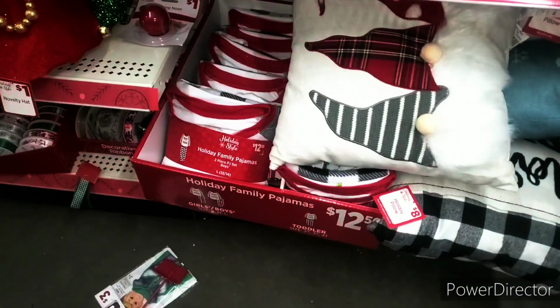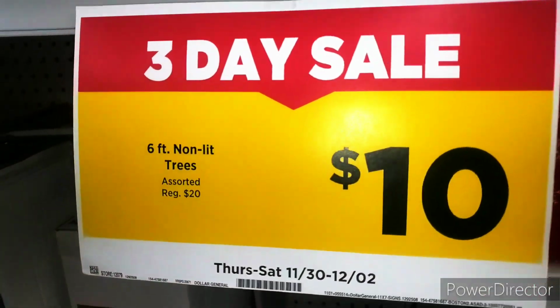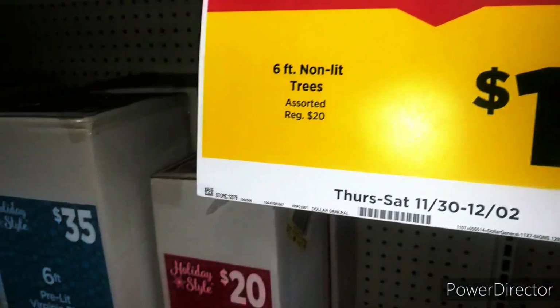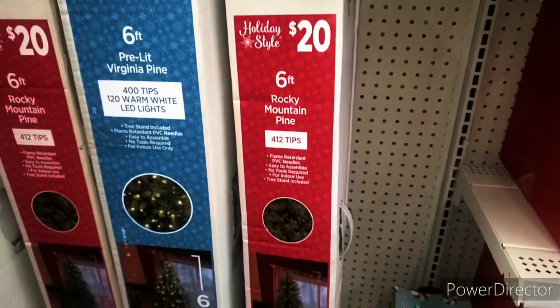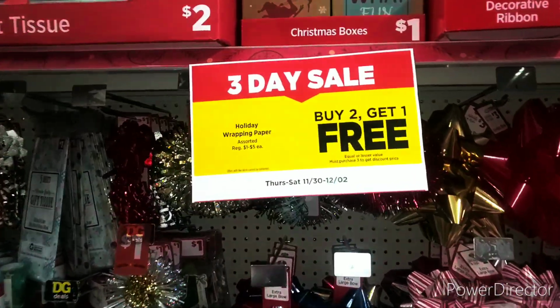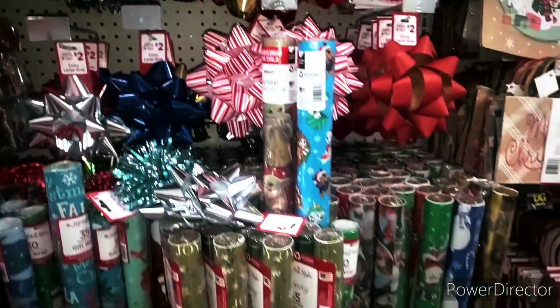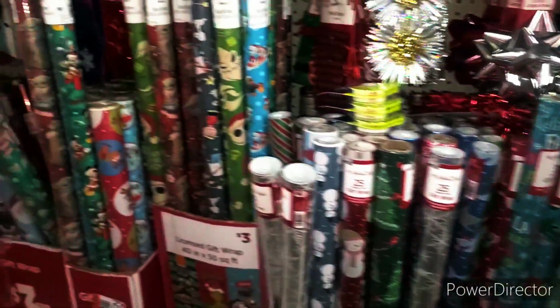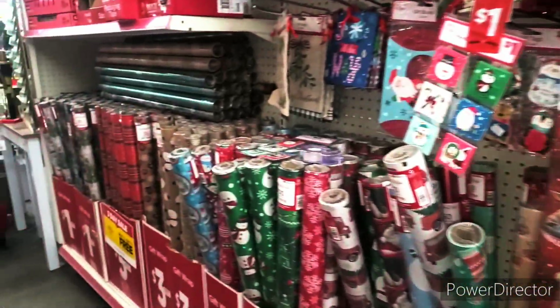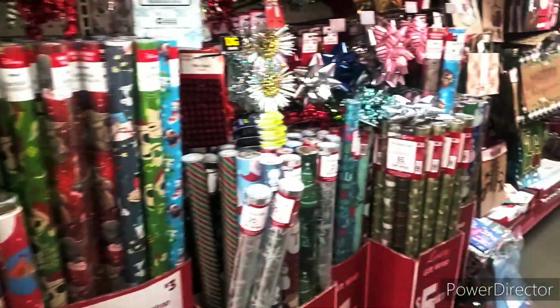And what else? They have pajamas over here. So that's the pajamas right there as well. Okay, guys, so I did find the 6 foot trees right here. The regular price is $20 and you get it for $10. I also found the buy two get one free holiday wrapping paper. Guys, make sure you scan because they have a lot of wrapping paper. I don't know if all of them is included or not, so make sure you scan, family.